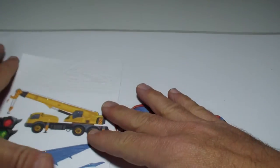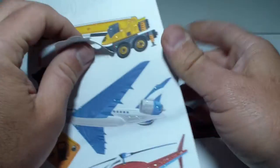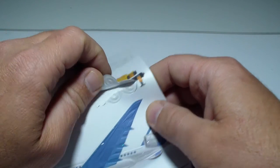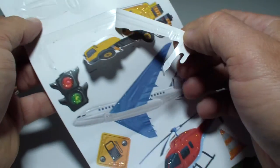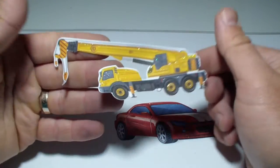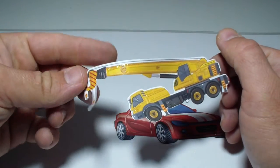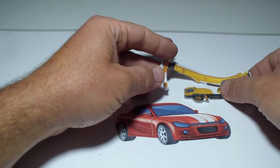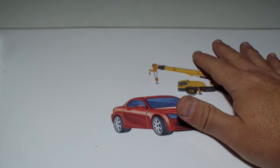And we have a crane. A beautiful crane, which you can see here. Something just fell down, but we don't care because we are taking the crane out of the, wow, do you see, that's a red racing car, and that's a yellow crane. See the crane? That's a beautiful one. Let's put him here. Wow, the beautiful crane.